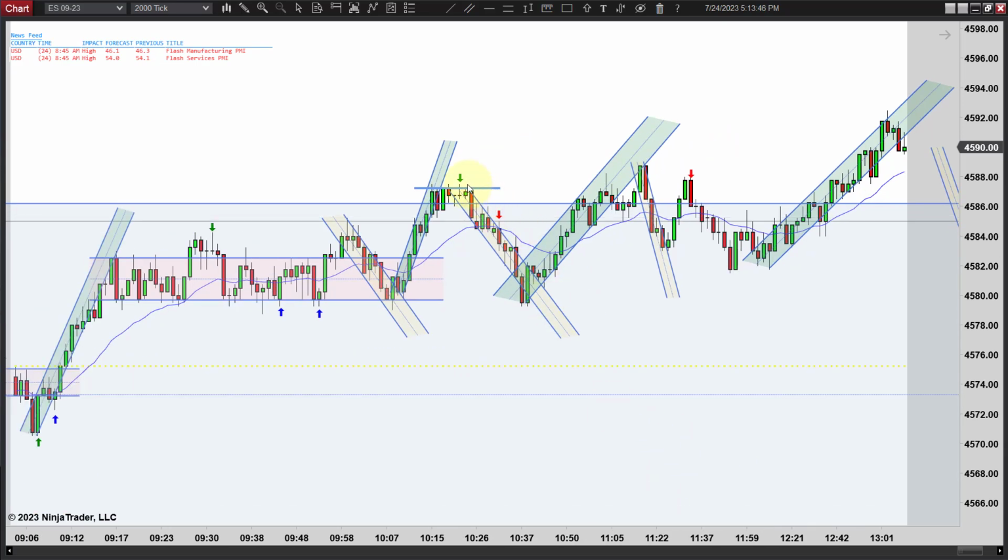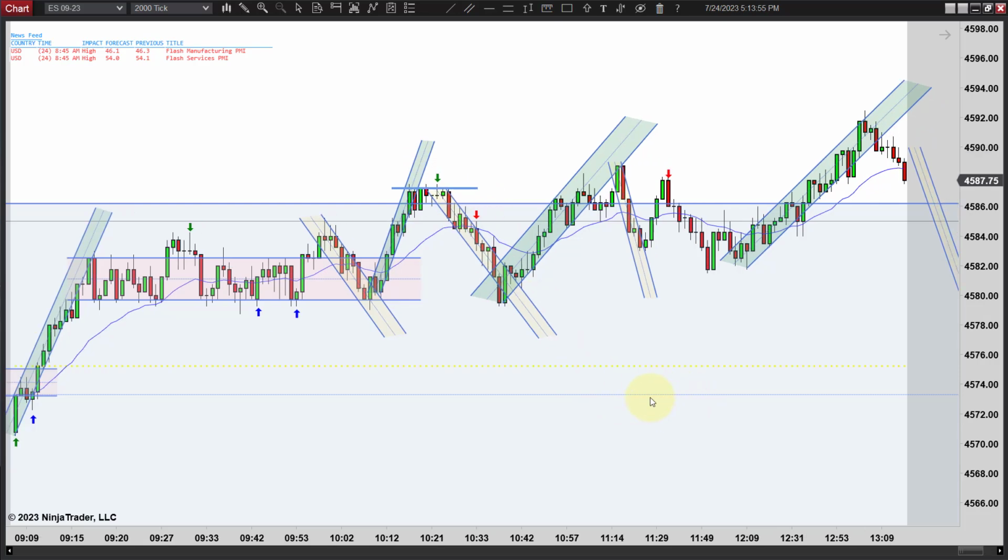So these are the kind you might want to take. It's a little congested though too, but we're so far away from the EMA, you got to realize you're running into a lot of resistance there. And then you try to go higher once, twice, and so this is a failure right here.